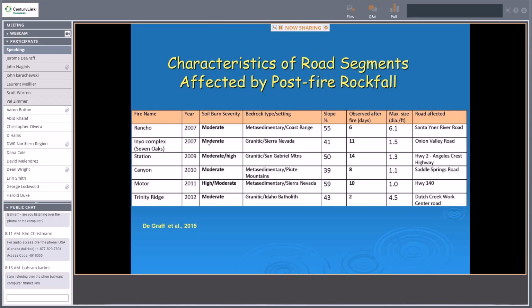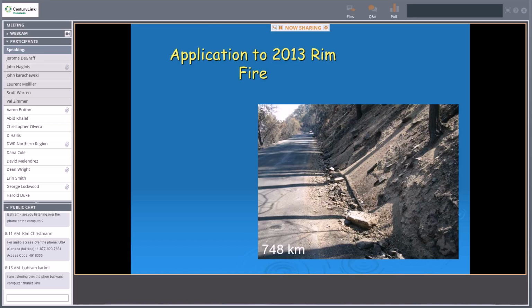So they modify the boundaries of these soil burn severity units, and we found that high and moderate was typically associated with where I was finding these rock falls. So how do we use this?